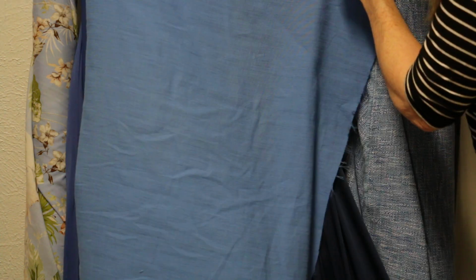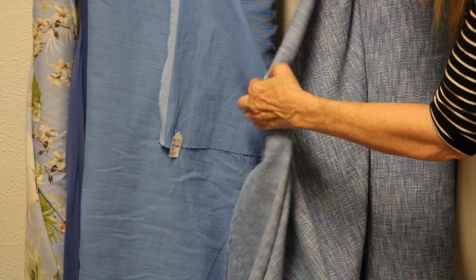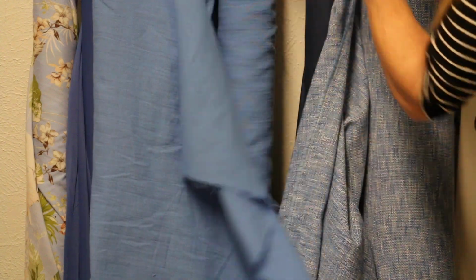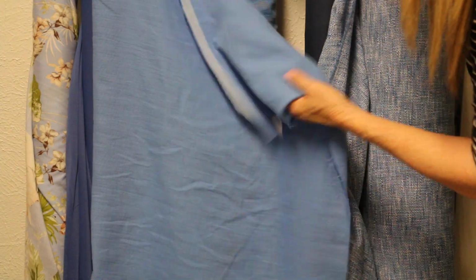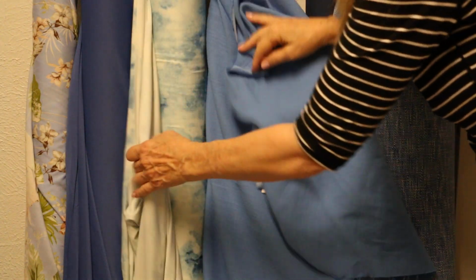Next we have 100% cotton. Again, a texture, but just much lighter than what this one is. Not much lighter. This is more of a 4. This is more of a 3. You could really do a blouse out of this, even though it'd be a thicker blouse, but a little jacket, a little lightweight jacket would work really well.